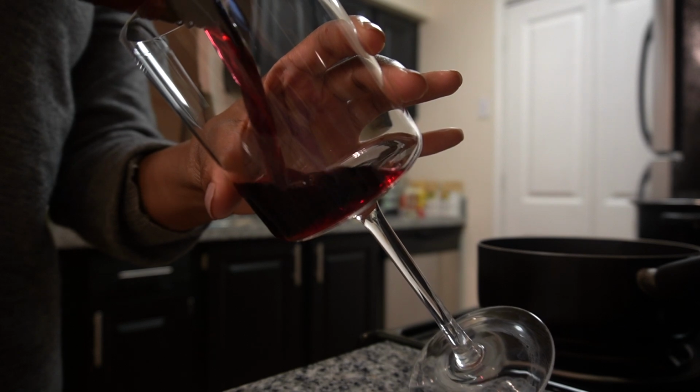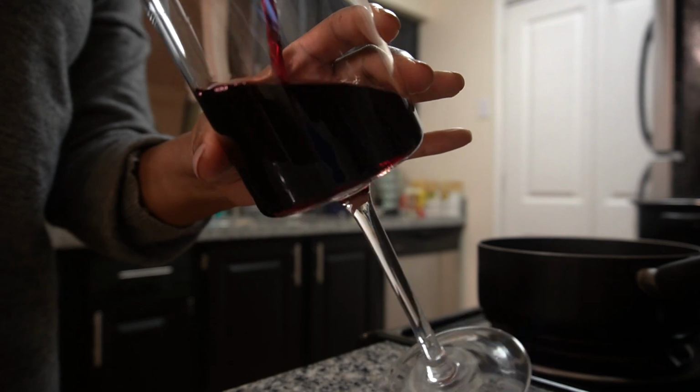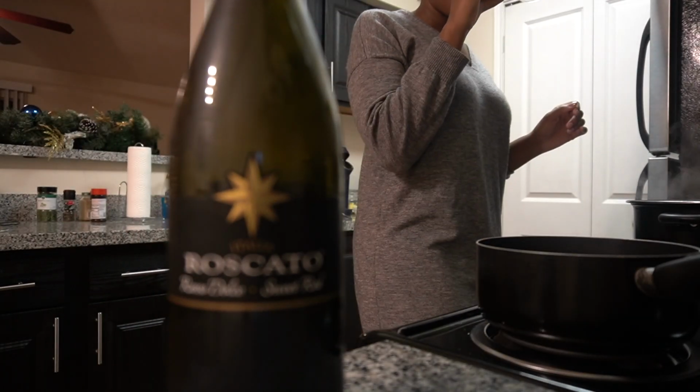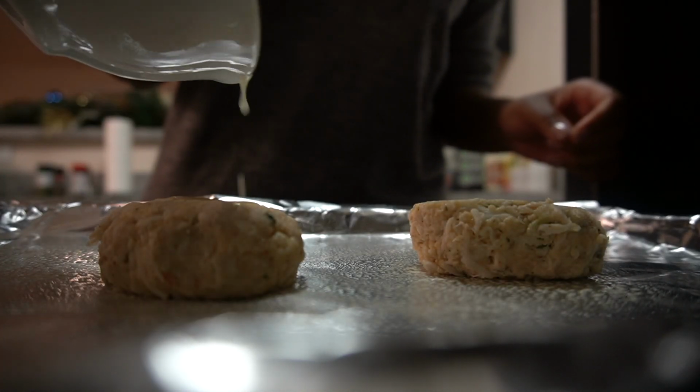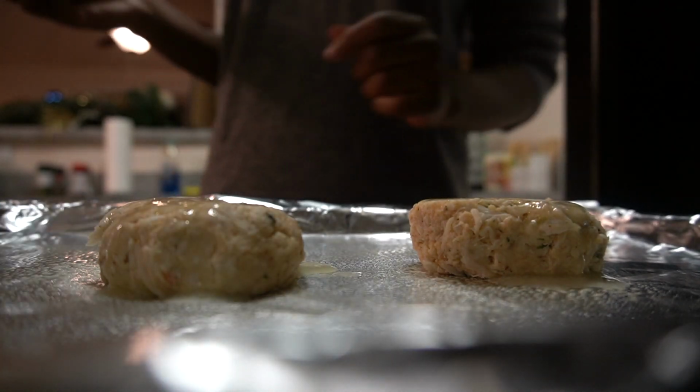But of course, the first thing we need to do is pour a delicious glass of red wine. Red wine is my preference when it comes to wines. I'm not against the rosé, I'm not against the white wine, but I just love red wine. Specifically, I love a Cabernet or a sweet red wine, and the one that I was drinking was sweet red.